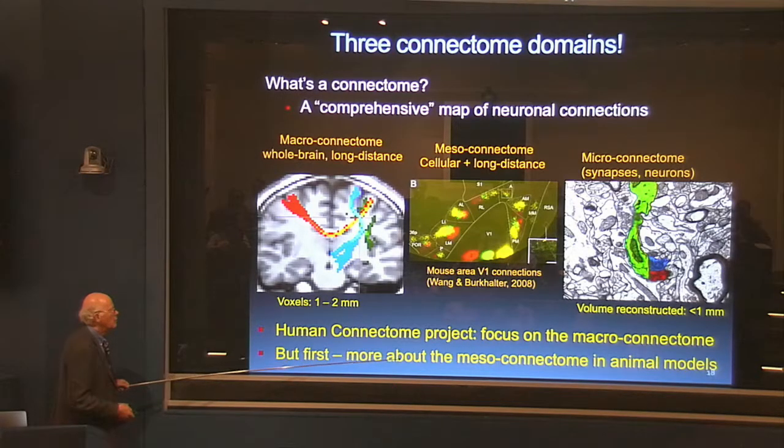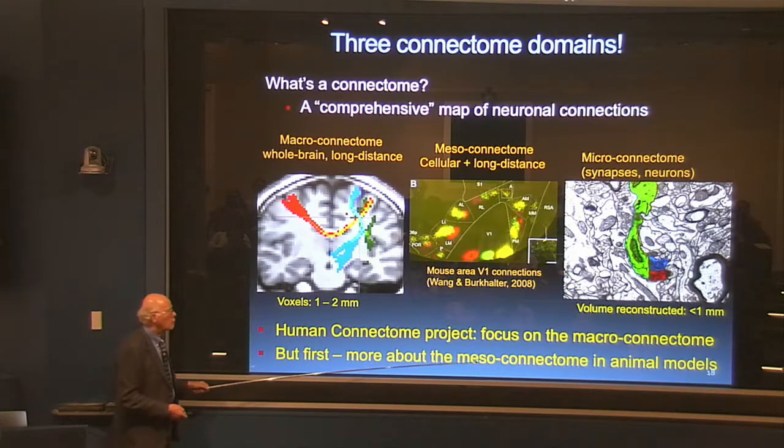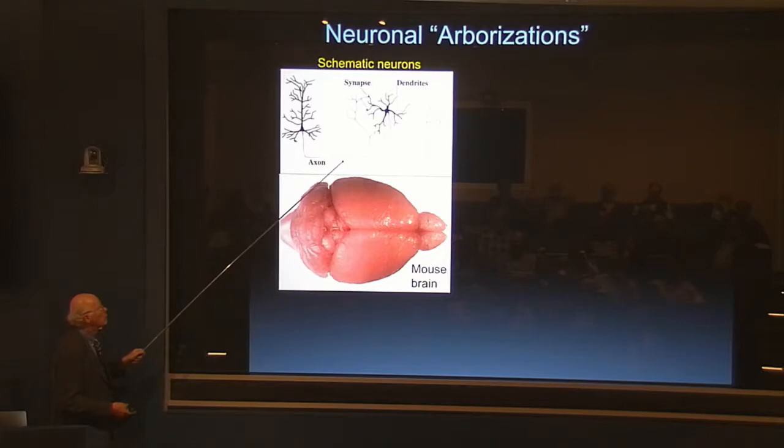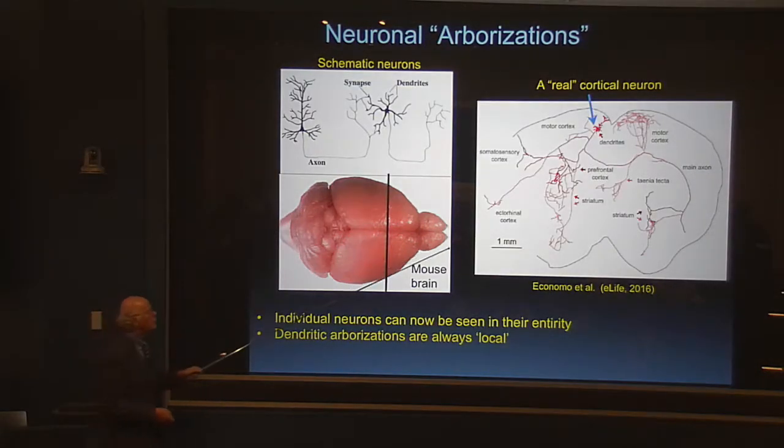But I want to introduce some of the important constraints in our understanding of brain circuitry by looking at mesoconnectome style analyses in animal models, starting with the mouse. So here's the mouse brain from above. Here's our schematic diagram of what dendritic and axonal arbors look like. Here's the reality coming up on the right here.